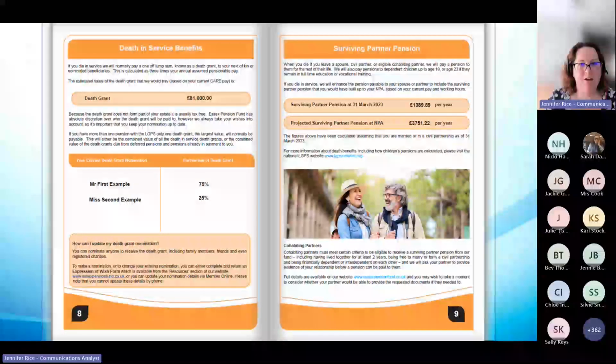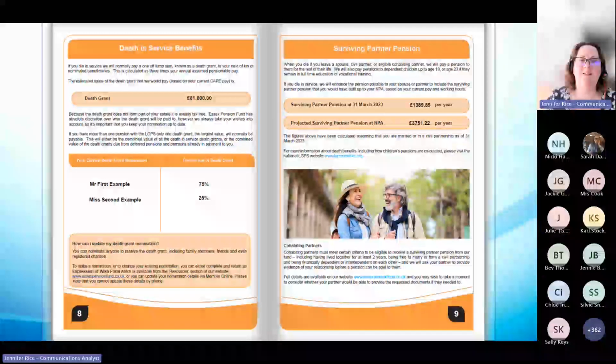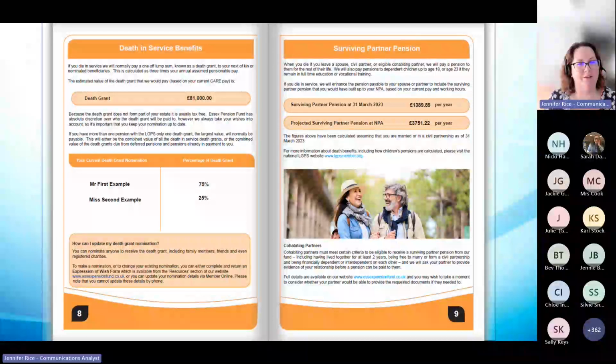So you can find more details on our website, essexpensionfund.co.uk, where we go into a bit more detail about what some of the qualifying criteria are for cohabiting partners. But essentially for the 2 years prior to death, you have to have been living together. But you also have to have been financially dependent or interdependent on each other, and you must have been living with each other as if you were spouses or civil partners, and not living with anybody else as if you were spouses or civil partners. You must also have been free to marry or form a civil partnership in that period.